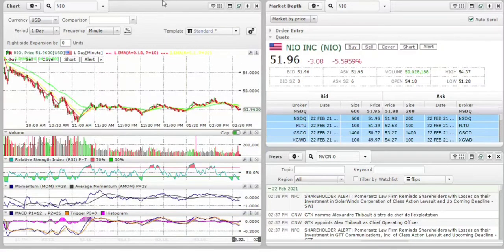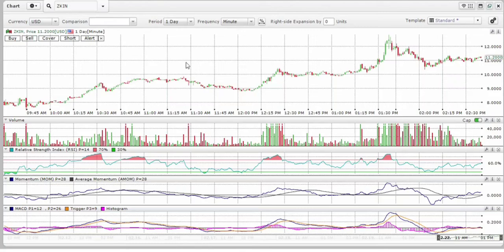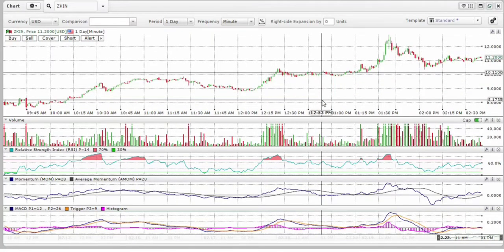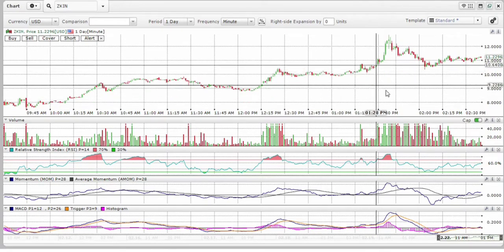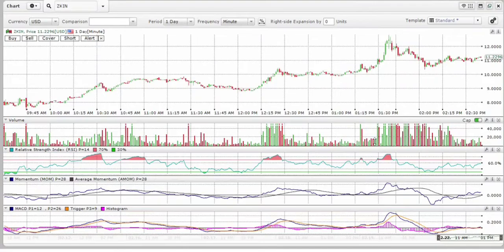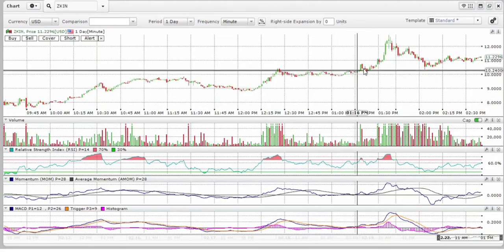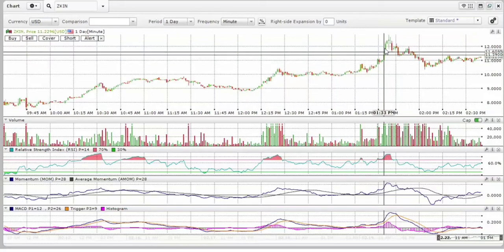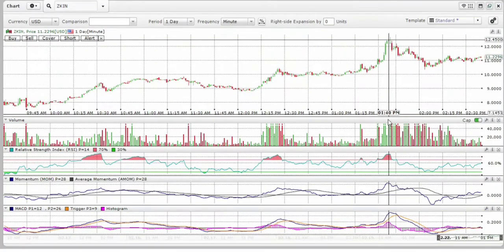I'm going to show you a little bit better example here. This is on my other screen because I switched it here because I was looking at it. It's ZK International. It spiked today, and a lot of people jumped in, like a lot. And you can see the mistake they did here. A lot of people, you can see the price going up around 130. It went very high, and there was still a lot of buying.